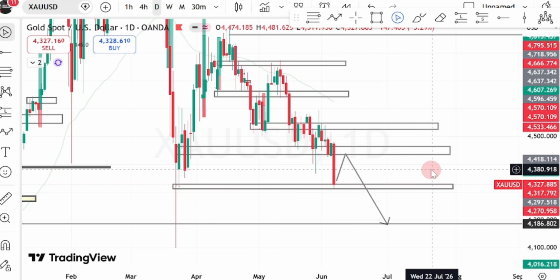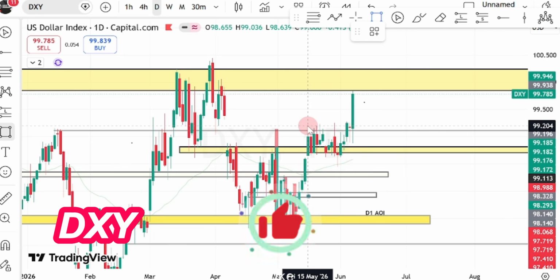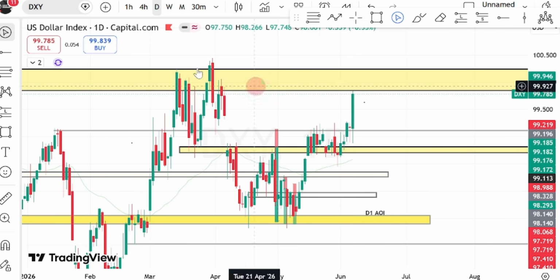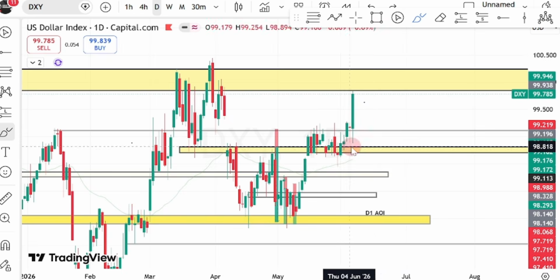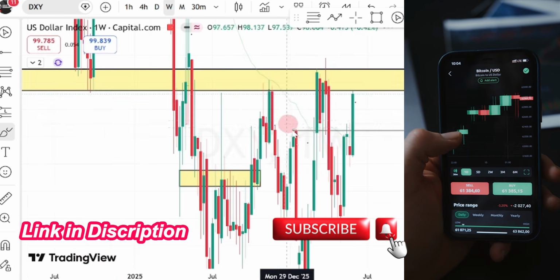Up next is the DXY. For the DXY, just like I told you guys, for the past 2 weeks, it has been ranging. If I mark this out, you can see in the box the range in which price has been ranging. And from our last weekly market focus, I told you guys we were looking for price to break here, a retest on these areas of interest in a bullish continuation. Hence we have been very much bullish on the DXY, and we were looking forward to the inverse on other pairs like Euro USD, GBP, and the rest. So let's see how the weekly time frame actually closed.